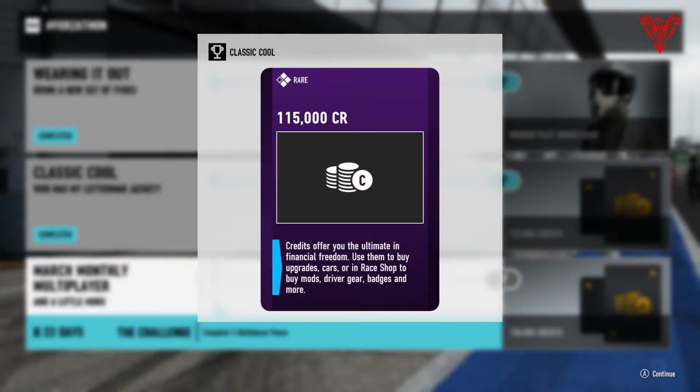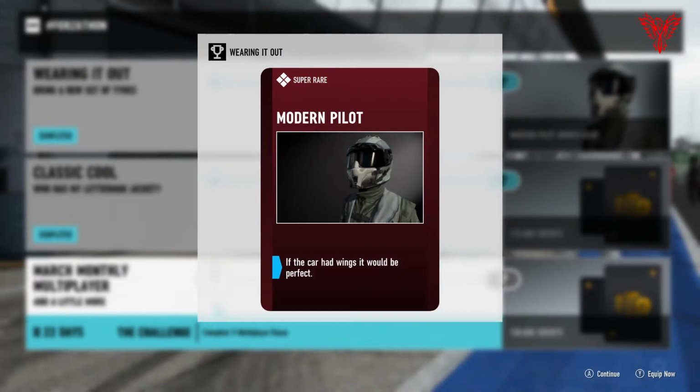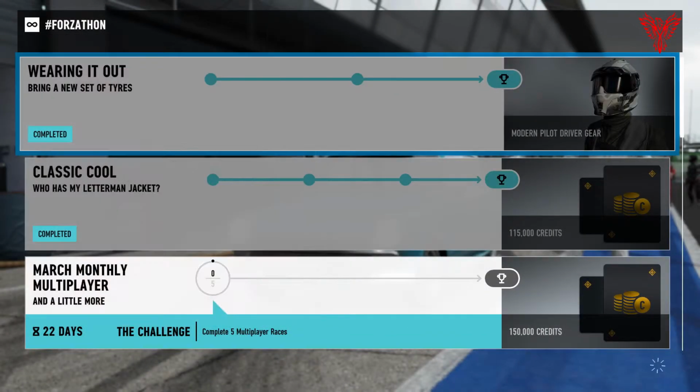First off, the 115,000 credits, which always come in handy because I do buy a lot of crap out of the race shop, and there's a Modern Pilot. If the car had wings, it would be perfect. So that's your 1-step, your 2-step, your 3-step challenges. I've got some credits, I've got the Modern Pilot driver gear, and of course I've got the McLaren 12C.